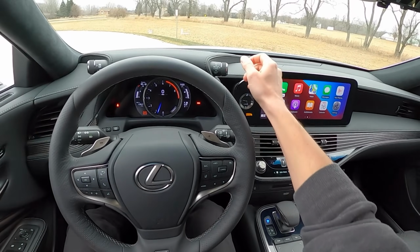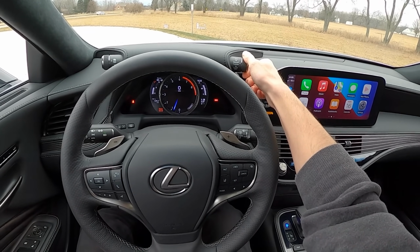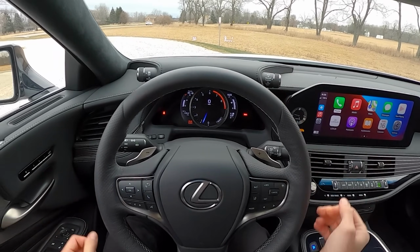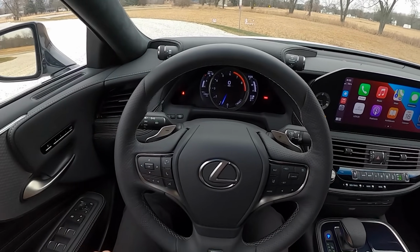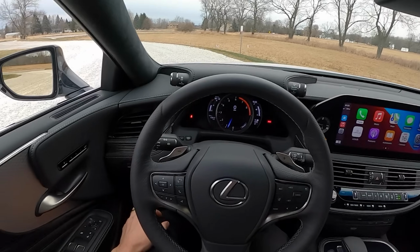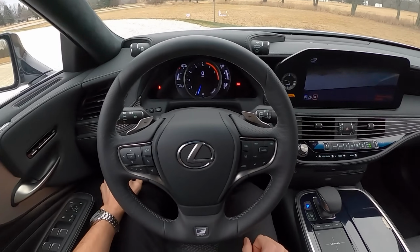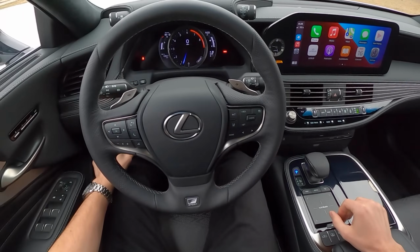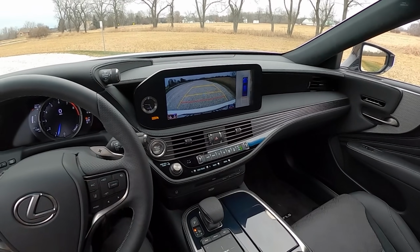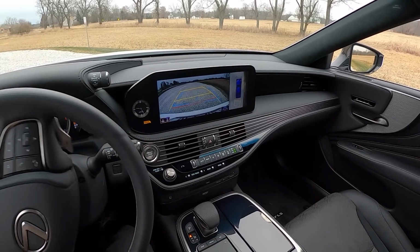We have a number of different drive modes, all selectable up here, inspired by the LFA, which is very cool. You can customize drive modes too. You've got a traction control off in your snow mode here. You can turn on and off the heads-up display very easily right there. And of course, you've got a camera view. You can check the surroundings. We do have a 360 cam and a reverse cam, but this is not impressive at all. It's very low res, not very high quality.